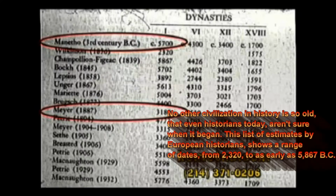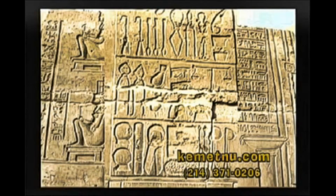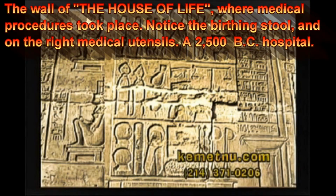No other civilization is so old that historians aren't sure when it began. The list of estimates goes from 5,700 to about 2,300. This is the house of life. Medical procedures took place. Notice the birthing stool.